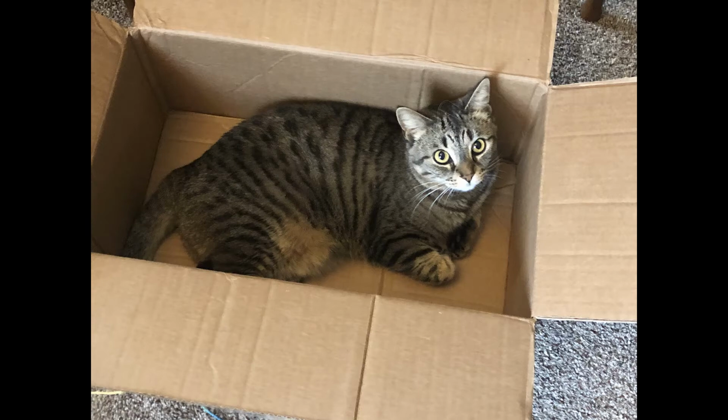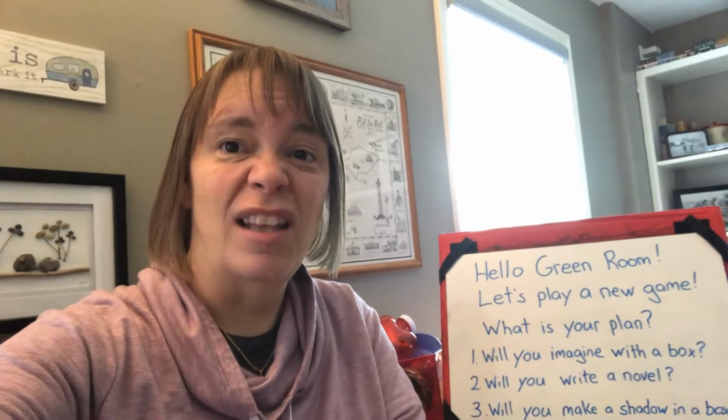And back home again, there's a little bit of a shadow in Sophie's box. So I saw a lot of shadows at the park. But yesterday I also went somewhere very dark to play with shadows. And I took my phone so you could see too. You want to see?